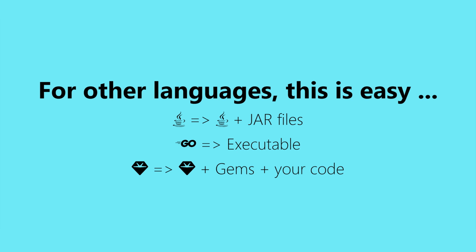I don't know, for Java, you compile Java code, you get out a bunch of jar files, and then you need the Java runtime, and this thing works. It gets even simpler if you have something like Go, or Crystal, Rust, C++, whatnot. You compile the piece, and then you have a single executable which can be run.